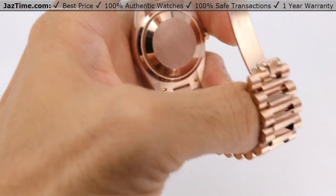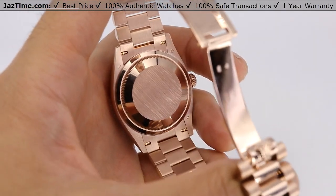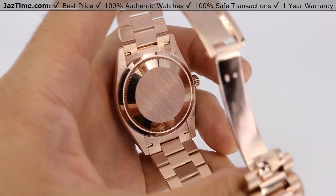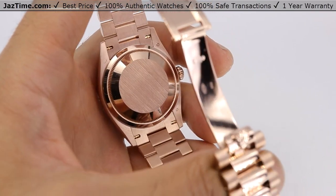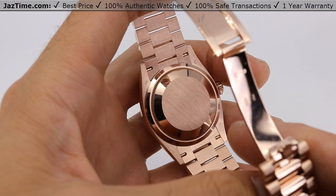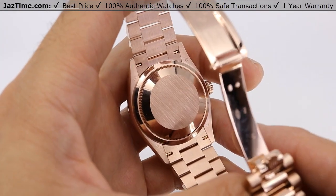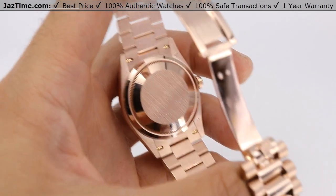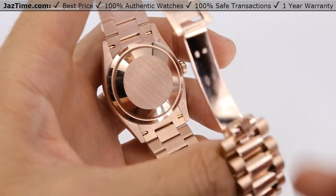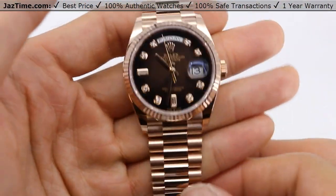Okay, let's talk about the movement. The movement is a caliber 3255 manufacture movement with a precision of plus or minus 2 seconds a day, a paramagnetic blue Parachrom hairspring, high performance Paraflex shock absorbers, and a power reserve of 70 hours. Yes, so you're wondering, well, what does that mean? It just basically means that this new reference number 128235 has an updated movement. It's more precise and it lasts longer. Kind of like what you would expect if you paid all this money for a 2020 version.